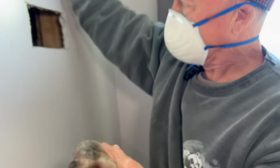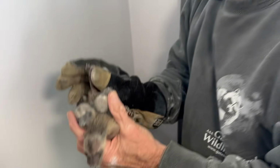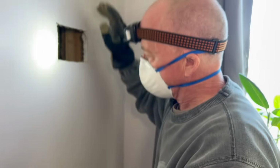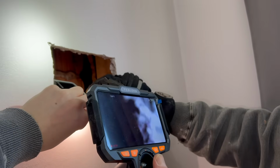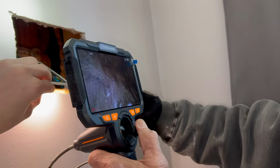Oh, I hear her. Trying to keep her at bay. I know, Mom, I know. So put them also in the bag. I just want to do another check with the Teslong camera to make sure we got them all. You go past that. Oh, we got one little guy left.